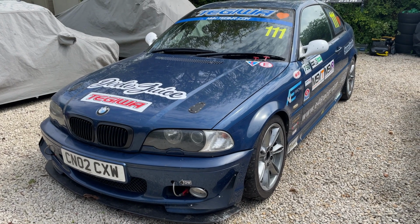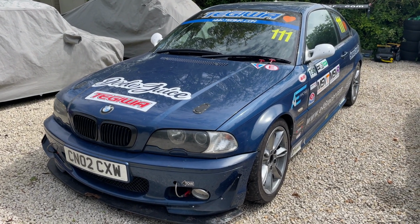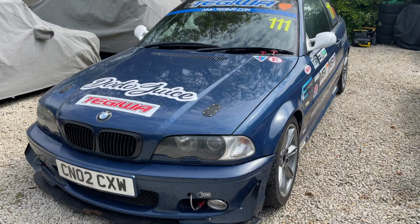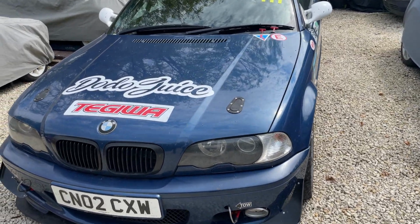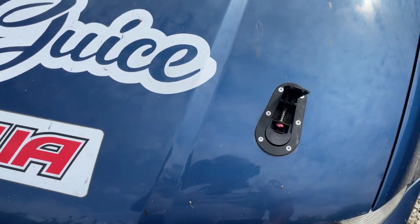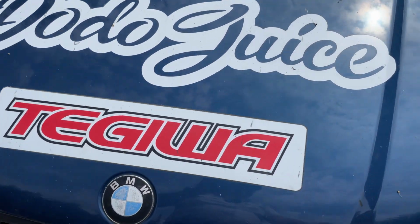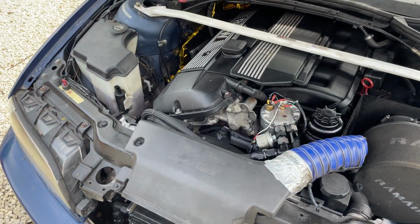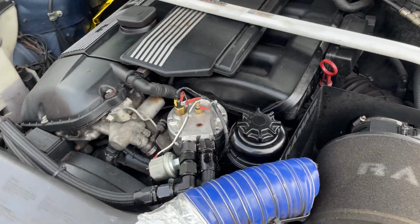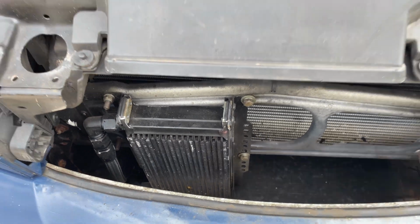So let's have a little look to see what it takes to put a race car together. This is a 2002 BMW E46 330 Ci Coupe. 231 horsepower as standard. I've got a couple of ECUs, one's 236 and the other one is 247. First thing you'll need to do to convert a car into a race car is some bonnet latches. So the marshals need to be able to get at the car, at the engine, just in case. Strut brace, induction kit. We've got an oil cooler modification down here because the oil obviously runs fairly hot.